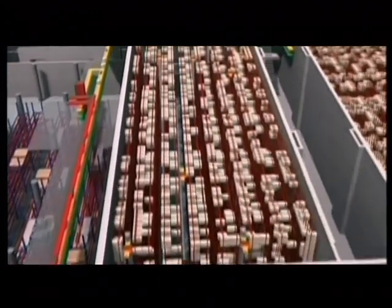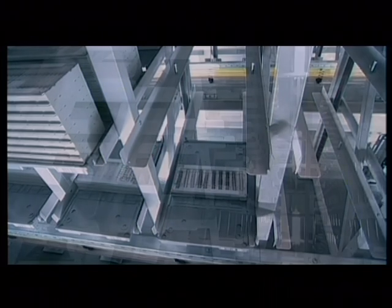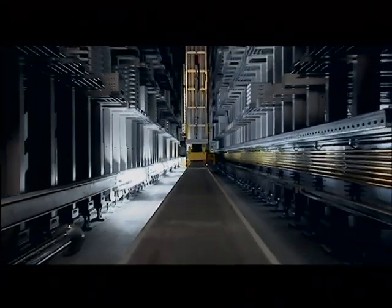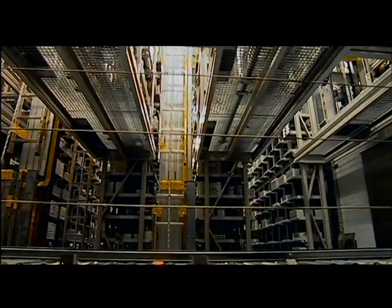The automated storage system, 12 meters high, 35 meters long, and 25 meters wide. A totally futuristic vision. The machines moving are conveyors. They retrieve the parts necessary from more than 60,000 storage compartments.